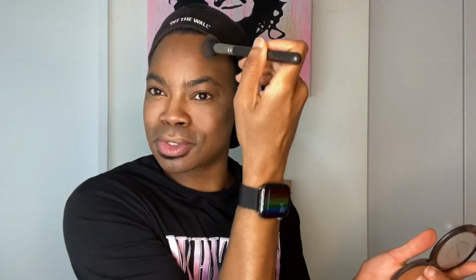We use a lot of creams, so I'm going to go in with powders in the areas that are brighter to set it, and in the areas where my contour is to set it as well. So I'm just going to go in with a little bit of powder right through here, just to keep our highlight in place. Use a deeper powder just to kind of set our contour. Now let's finish with brows. A little mascara to bring it all together, honey.